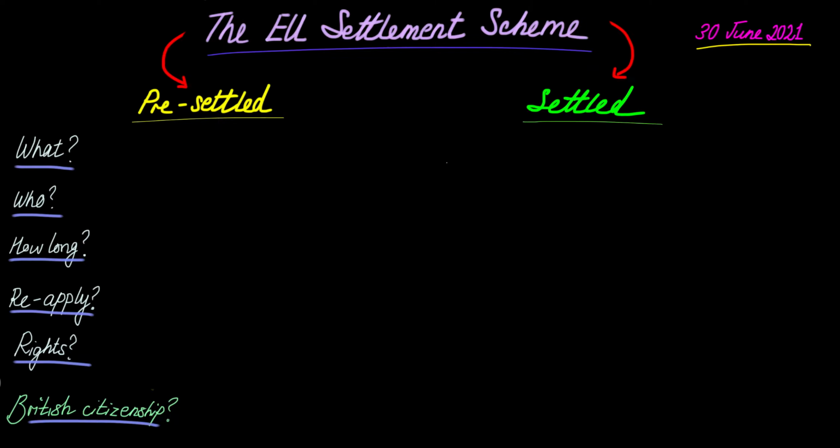Hello, everyone. With the COVID-19 pandemic, a lot of EU citizens who have lived, worked, and studied in the United Kingdom decided to reap the benefits of virtual/remote work and returned to their home countries in the EU in order to avoid paying high rental fees in London or in the UK altogether.